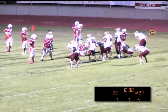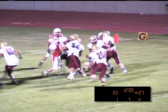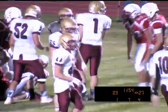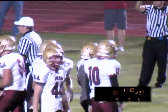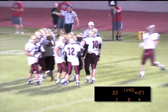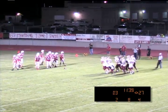12 minutes to go in this one. This is the region opener, 3A South for these two teams. And here's Juab with a first and goal from the 8 and no gain on that far side. Yeah, a little inside handoff that time. The Rabbits read it well, were ready for it, stood him up, and maybe even backed him up for a loss on the play. Oh, it is a loss of 1. Brings up second and goal from the 9.